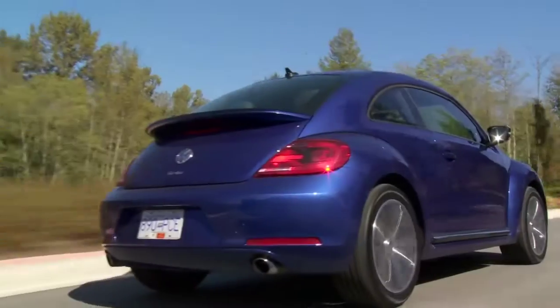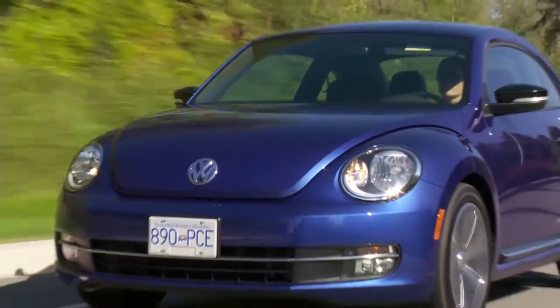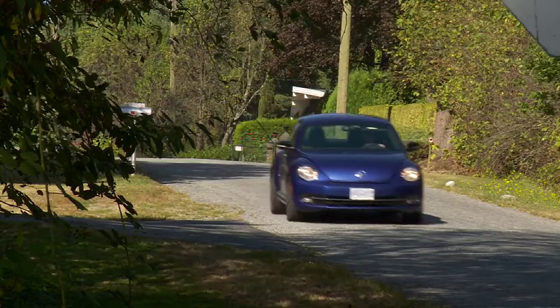All but the Sportline turbo model that we have here have a 2.5-liter 5-cylinder engine with 170 horsepower. Now, this is the same engine that's found in the Golf and the Jetta, and it does the job well enough, but it doesn't have the most pleasing sound. This turbo model has more in common with the Golf GTI. It's equipped with the same 2-liter turbo engine and is good for 200 horsepower.